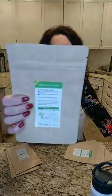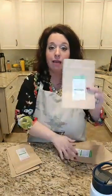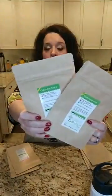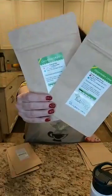And the next one is watermelon lime. This tastes sweet like a watermelon Jolly Rancher or Blow Pop. And one of my favorite things to do is mix the watermelon with the mojito. I love the mint in this one. The mint in the background of the watermelon just kind of really balances out the sweetness. It's fabulous. We've got a few white teas next.